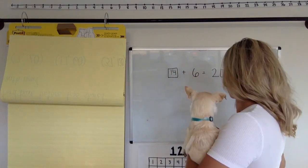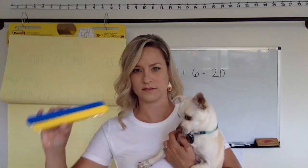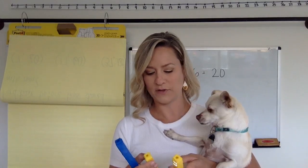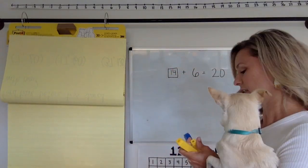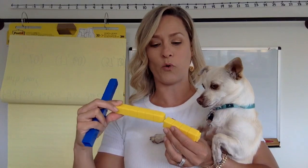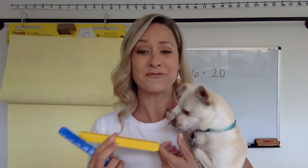I'm thinking maybe you thought about these. Did you think about these? Because in class we know that these make 20, right? And then we know if you have 6, I just broke off 6 of those. And we know our friends of 10, 6 plus 4 would make 10.